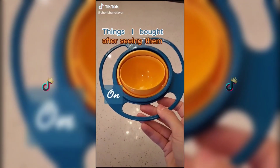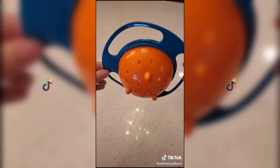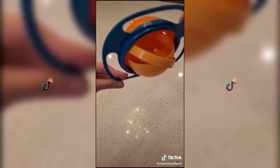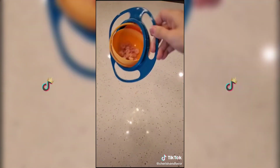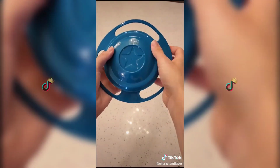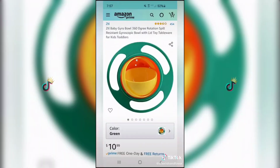Things I bought after seeing them on TikTok. This is called the Gyro Bowl. It's designed to keep your kids' snacks upright, no matter which way they twist or roll or turn. It has easy grip handles on the side and comes with a travel lid. You can find this on Amazon for just $11, and it comes in different color options.